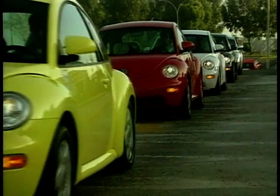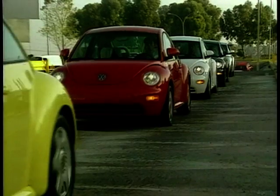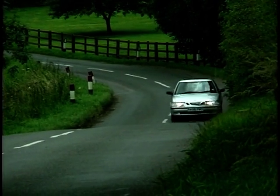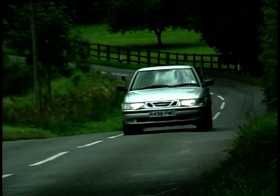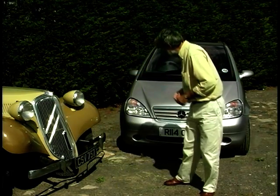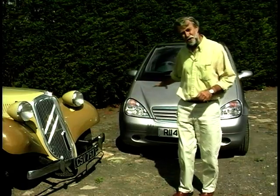This week on Motor Week, a review of the current expanding VW range. Buy a Mazda Demio and save the planet. How the Saab 9.3 satisfies the jet fighter pilot in all of us. And Chris Goffey asks if the new Mercedes A-Class really is an automotive revolution.